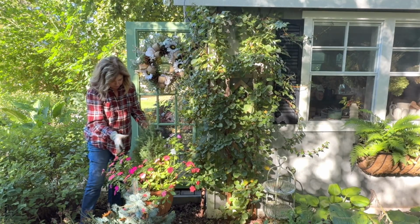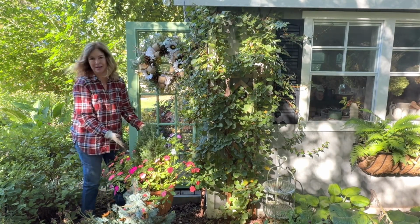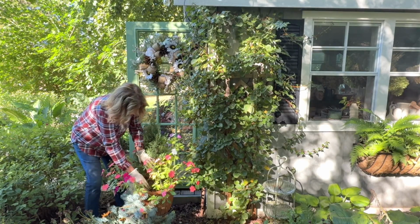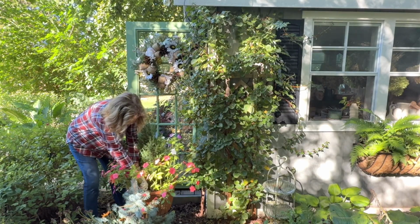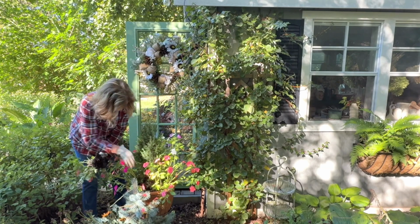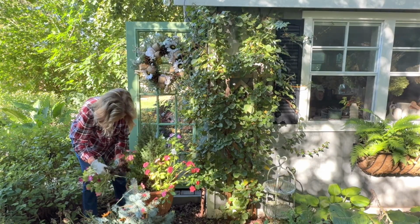And this little tree, actually, my mom had, it's supposed to stay miniature, and it is just so beautiful. So it's going to stay in the container, but I'm going to go ahead and take out these impatiens. They're very shallow rooted. I love impatiens in the shade garden.